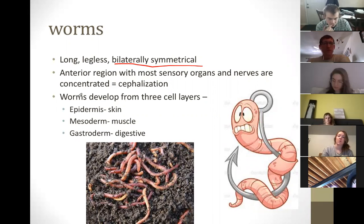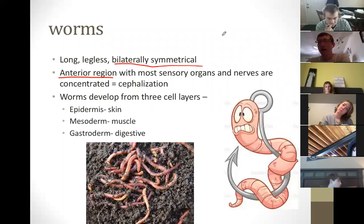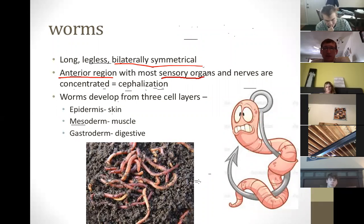So the worms do have a head. They have an anterior region. Does anybody know the word anterior already? Getting a lot of blank looks. Okay, anterior means front, posterior means back. And so worms do have a front and a back. Now this guy's a little exaggerated. They don't have eyes and teeth and nervous eyebrows and that kind of stuff, but they do have most of their sensory organs right up in the front of that worm.